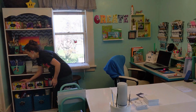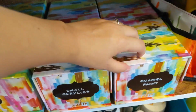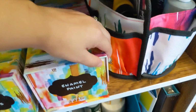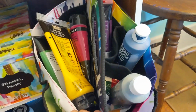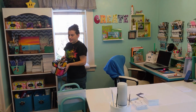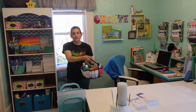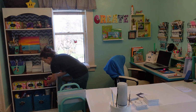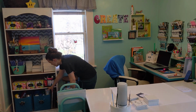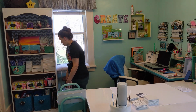Then I have paints down here, so they're all organized into, this one says acrylic paint, and those are the bigger paint bottles, and then small acrylics, and then enamel paints. And then this is my little Crayola carrying case. If I'm ever going somewhere, then I can take my paints in here, or sometimes I even just put the paints in here that I want to use and I just bring them over to my table. And then down at the bottom is just a bunch of miscellaneous paint, big stuff, and big bottles of things like Mod Podge and sealant and that kind of stuff.